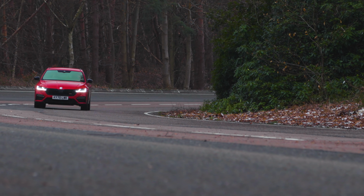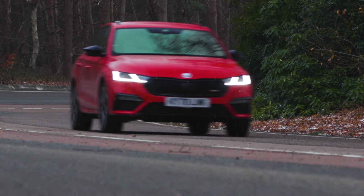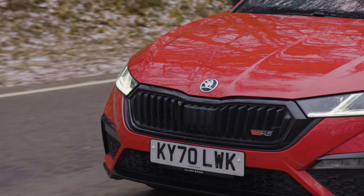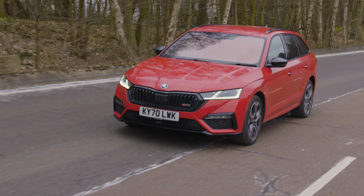It didn't ride as well as I was expecting. It didn't feel quite as solid and comforting as I'd hoped. It was quite light on the steering, although I do think for long journeys it would be a great car.